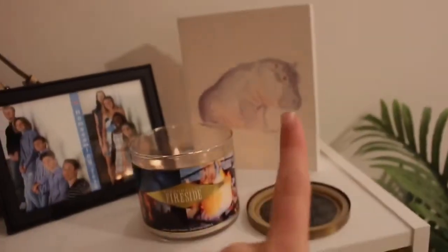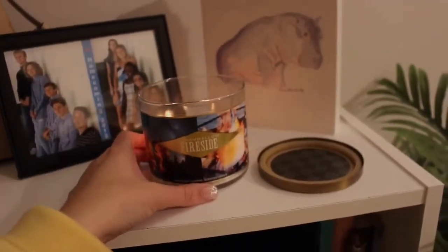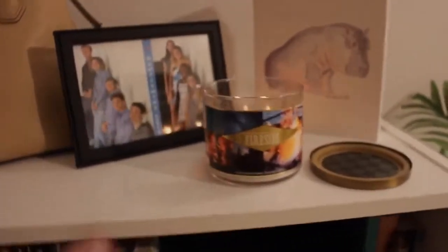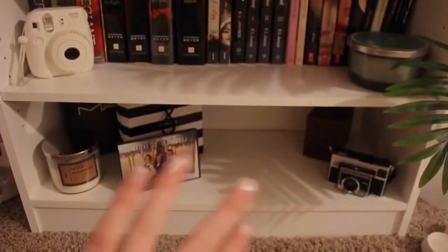The next thing I have is a hippo baby drawing. I think it's so cute. It's from Hobby Lobby. And then I have this Bath & Body Works candle burning. It's Marshmallow Fireside. It smells so, so good. Moving down, these are my little bookshelves.